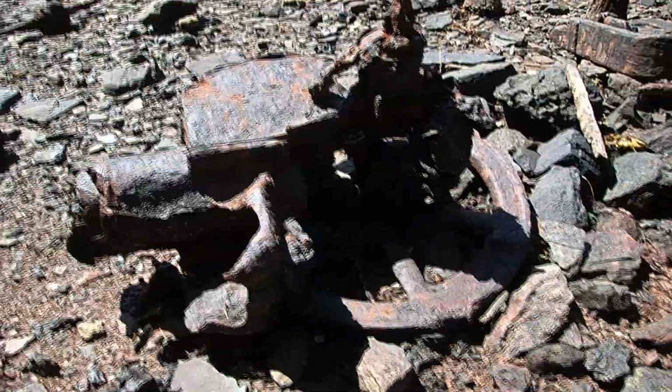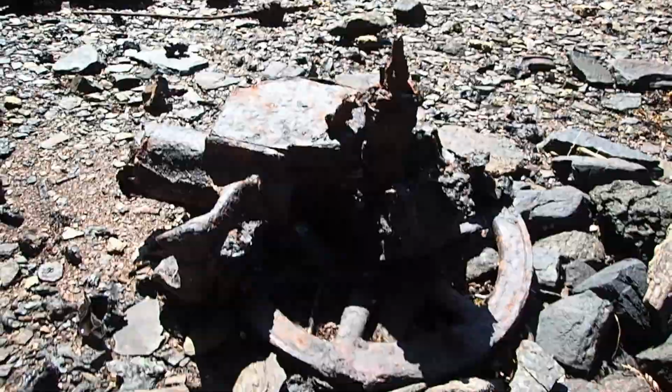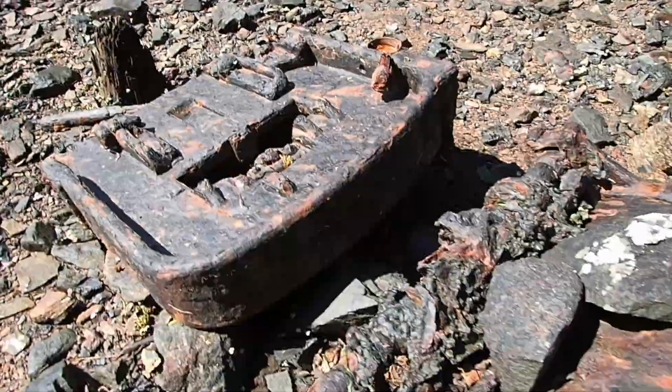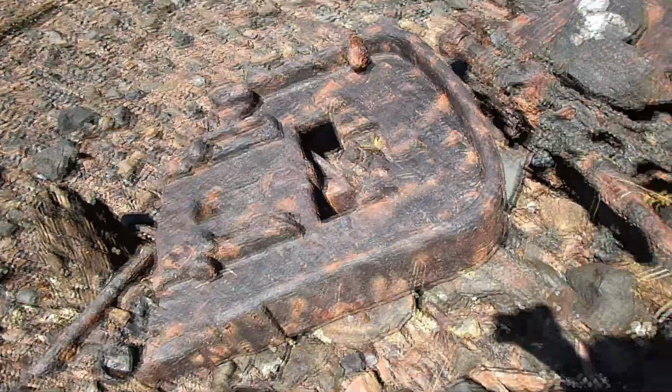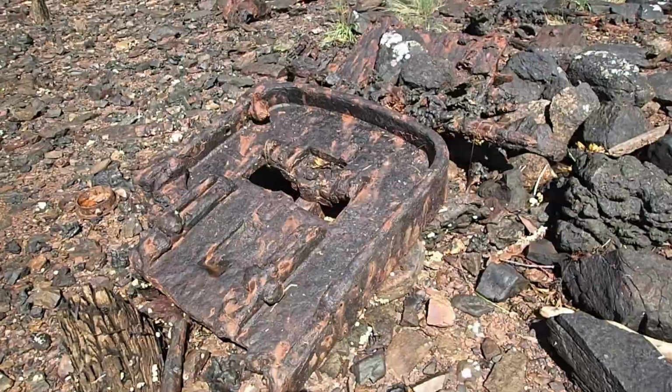There's some old bricks in here that still have the stamp where they were made. There are still some pilings that don't look burned, or at least parts of them that are not showing burns.